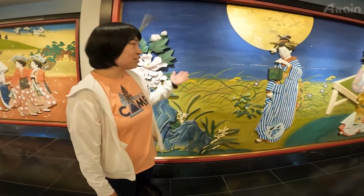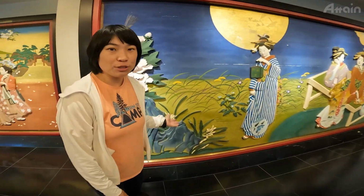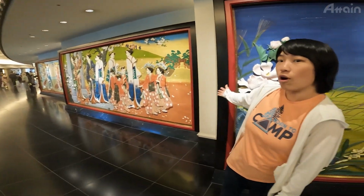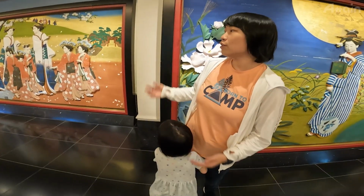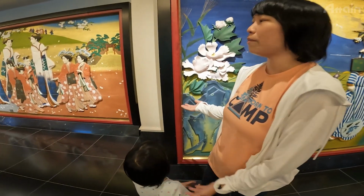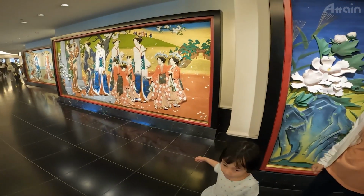Hi everyone, so this is the feature of Gajoen Hotel. As you can see, all of the pictures, the wall pictures, are the features, and even if you don't know any pictures, if you come here, you can know the beauty of Japan through the special wall pictures. Let's take a look.